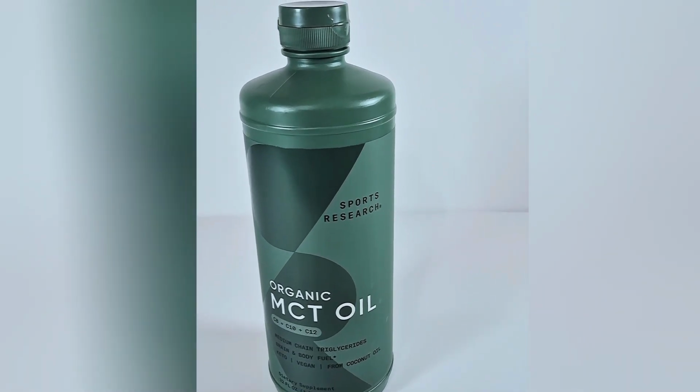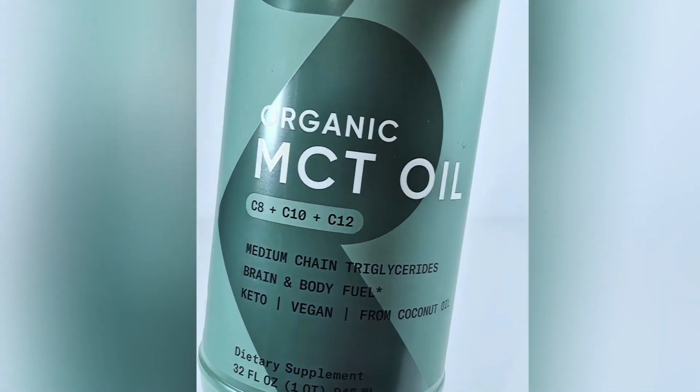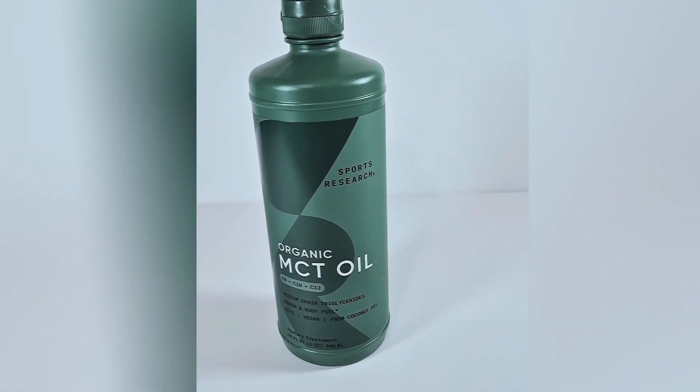Overall, I'm super impressed with the Sports Research MCT oil. It's high quality, versatile, and delivers on its promise of clean energy for both body and mind. Whether you're on keto or just looking for a healthy boost, this is a must-have in your kitchen.